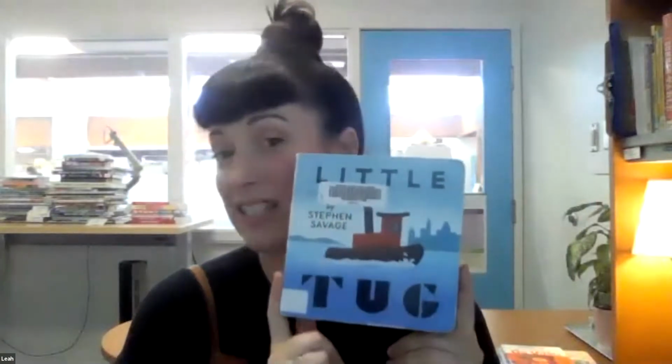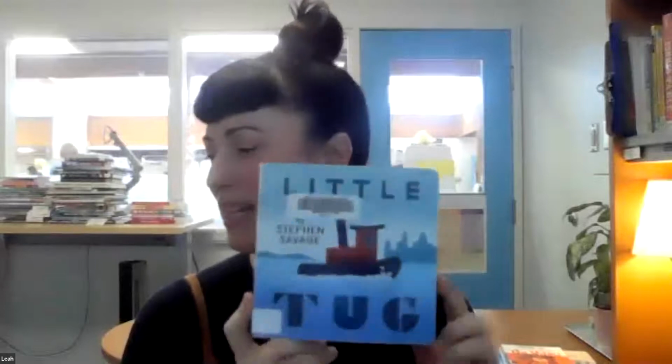There's some great nonfiction books out there about 10 ships that rocked the world. I'm sure there's something in there about the Titanic. Things didn't go so well for them, but I think there's more successful books as well in here. Just a sweet little book about little Tug, and even though he's small, he's mighty. I always love a small but mighty story.